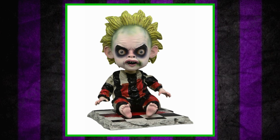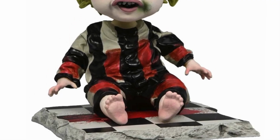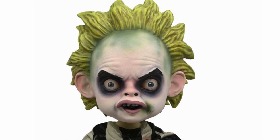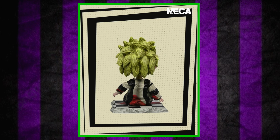In addition to Lydia, we're also getting a Headknocker of the little terror toddler, that is baby Beetlejuice. Yep, baby Beetlejuice. We got baby Yoda, then we got baby Stay Puft, and now we've got baby Beetlejuice. And this little creep is beautifully sculpted from head to toe. There is no shortage in details within Neca's sculpting work here, particularly in the face, which has an absolutely demented facial expression, and also that crazy hairdo.